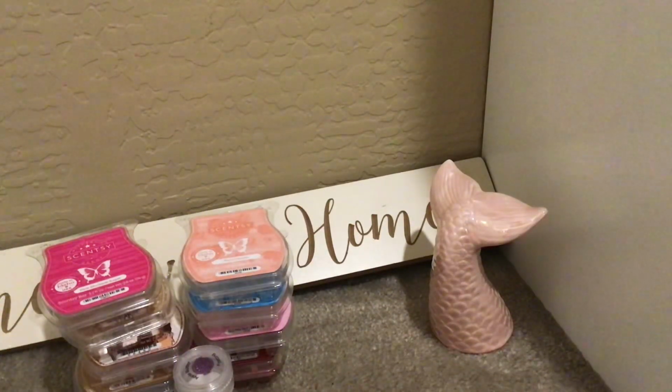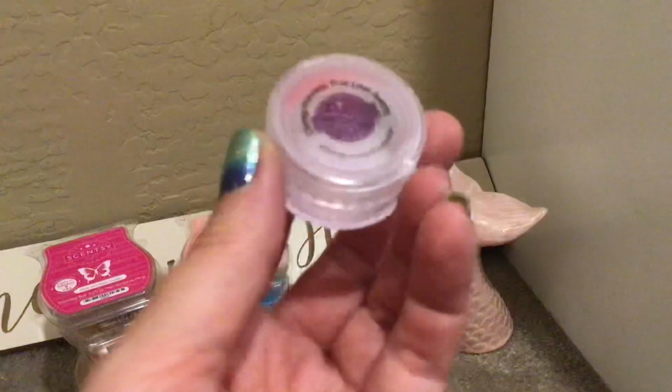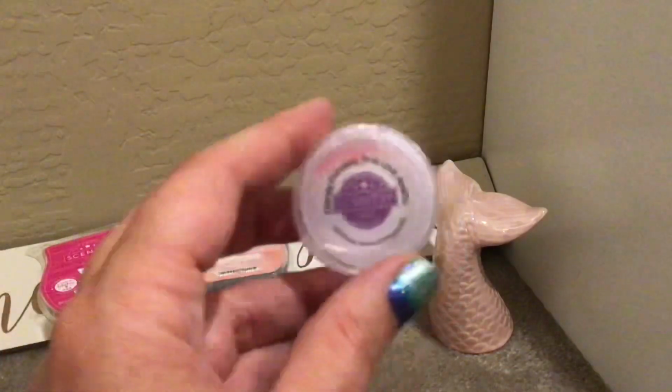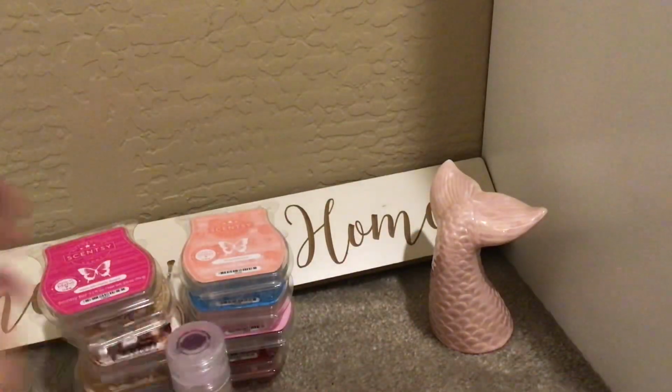And then I did a Disney Princess True Love Awaits, which I've had a bar of before. This is fruity. I don't like it the first day. So I had this going in the half bath. I don't know what I smell the first day, but on the second day, it's such a pretty berry scent, and I really did enjoy that.